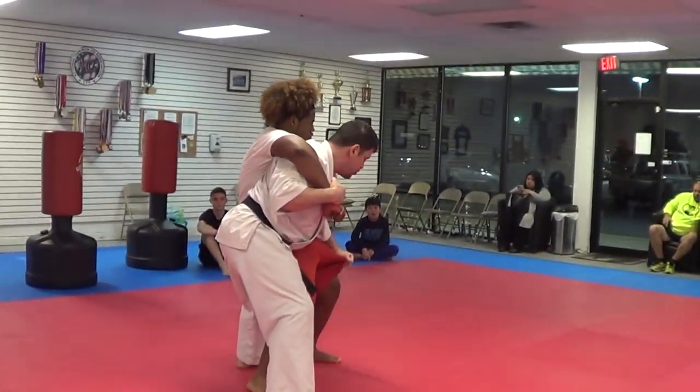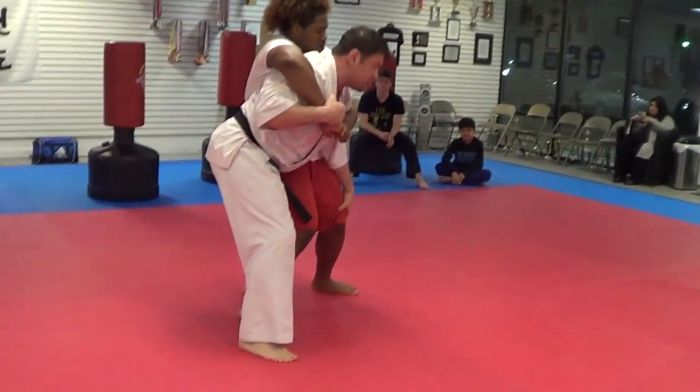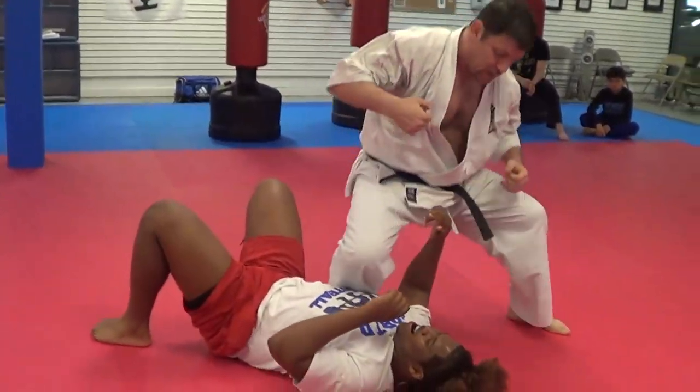Grab behind the knee, grab the clothing if he has a gi underneath. I usually just grab what I got. In reality, I'm going to grab this guy. I'm going to lift and also twist. Lift and twist. Exhale, lift and twist. He lands where I want him to.